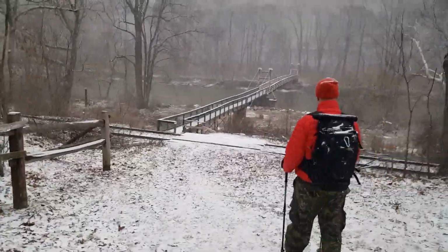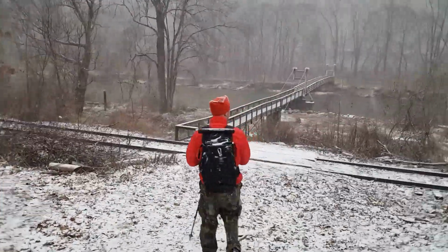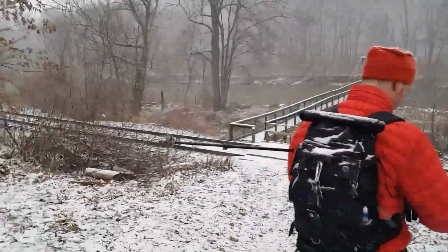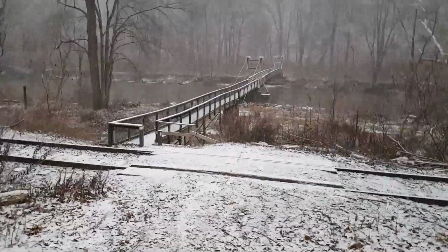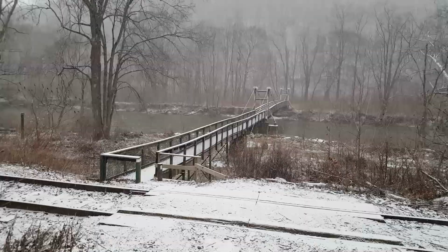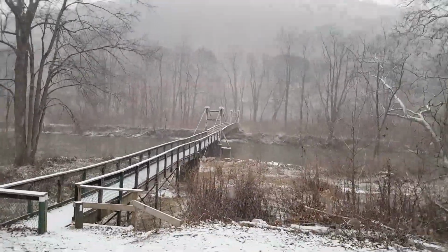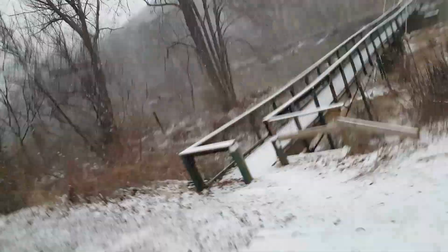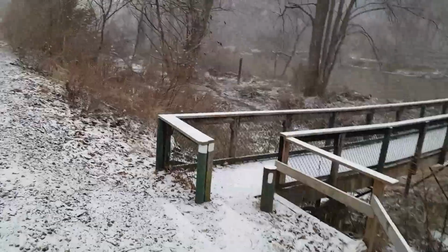It's kind of cool. So we made it to Swinging Bridge in plenty of time. Not sure exactly what time it is, but it's still not dark yet, so that's all that matters. So we're going to cross this, and it's just a little jaunt through the woods, and we'll be up on the bike trail. All right, slippery on the tracks, be careful there.